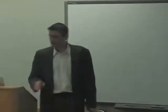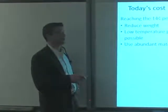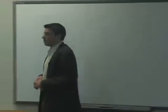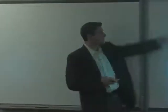So how can you impact installation? Well, one way is to reduce the weight, right? So I think that's a very appealing direction to look to get to this kind of target. And you'd like to get off of glass substrates, right? So using low temperature processing certainly falls in line with that. And of course, you'd like to use cheap and abundant materials.